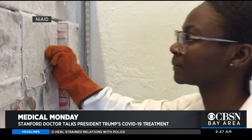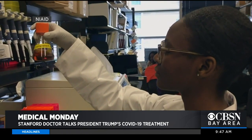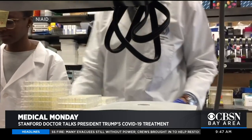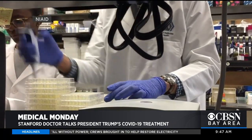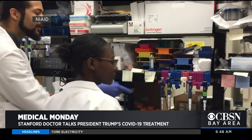And then there was a paper that came out late in September that was a low quality and small study, but it did show some reduction in mortality rates in patients that were receiving famotidine, or the acid blocker. There, however, is no evidence behind the use of zinc or melatonin in COVID-19 patients.